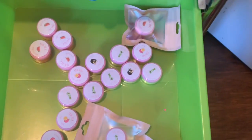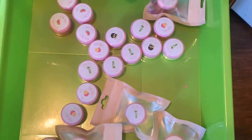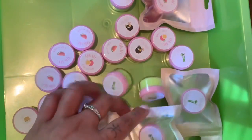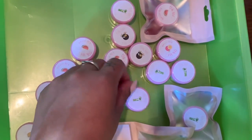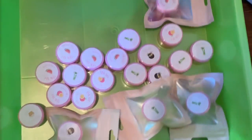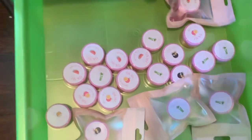Whoever follows us on Instagram saw how full this was, and look how it is already. There's barely anything left, and a lot of these again are already sold. They just need to be packed. But that's all we have left. This is our lip scrub drawer.